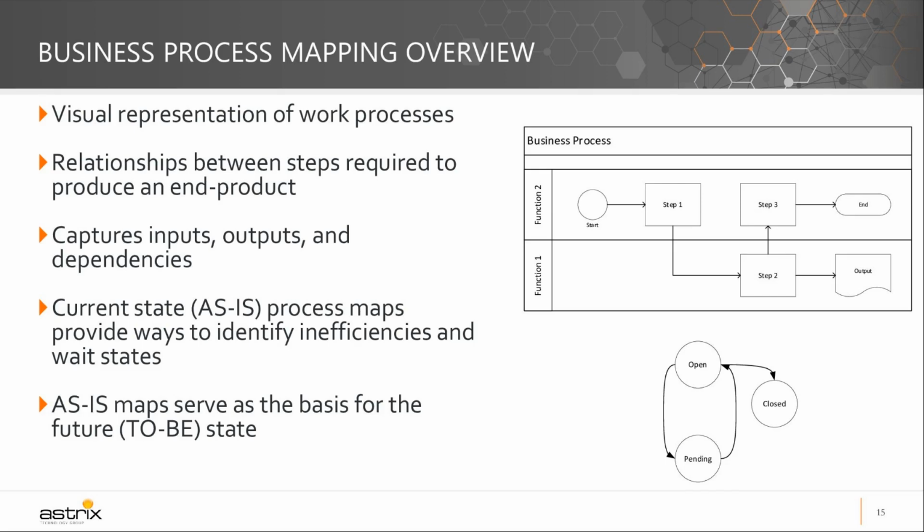So just a little bit about business process mapping. This is typically the first step that you'll go through. And really what you're trying to do is understand that current state that I showed you, and how do you make that much more efficient? So really, it's a visual representation of your work process. That's a relationship between the steps required to produce whatever your end product is. Whatever type of laboratory that you operate, whatever your deliverable is, it's all about how you get from the beginning to that end product.